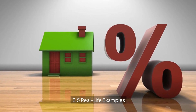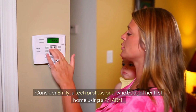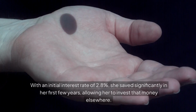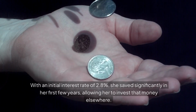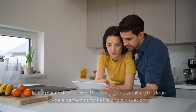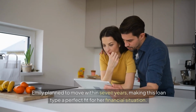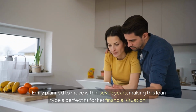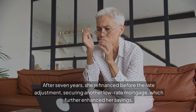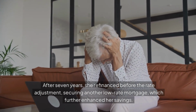2.5 Real-life examples. Consider Emily, a tech professional who bought her first home using a 7/1 ARM. With an initial interest rate of 2.8%, she saved significantly in her first few years, allowing her to invest that money elsewhere. Emily planned to move within 7 years, making this loan type a perfect fit for her financial situation. After 7 years, she refinanced before the rate adjustment, securing another low-rate mortgage, which further enhanced her savings.